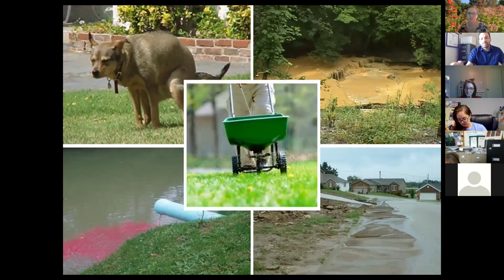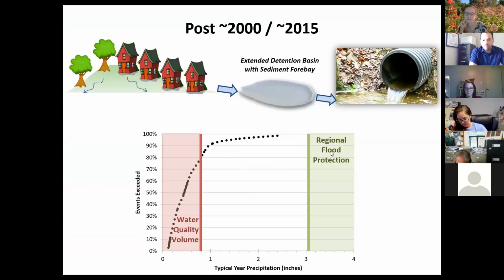So we've totally missed those small events, right, with our conventional detention basins. And because we totally miss it, we're sending lots of non-point source pollution downstream. So what we realized sometime between 2000 and 2015, depending on the different communities, when they were in MS4, when it was required by the state. But in general, at some point, if your municipality was large enough, you had to start doing water quality volume controls, where you take a modest amount of rain, say the 80th or 90th percentile event, and you get that routed into a feature that holds that water.